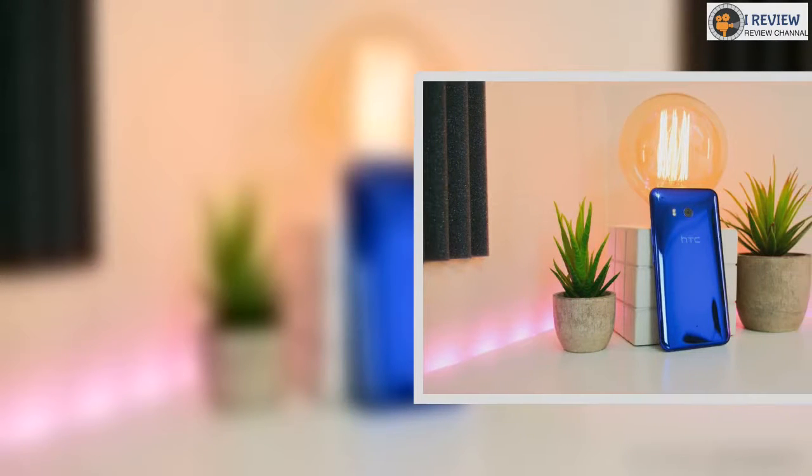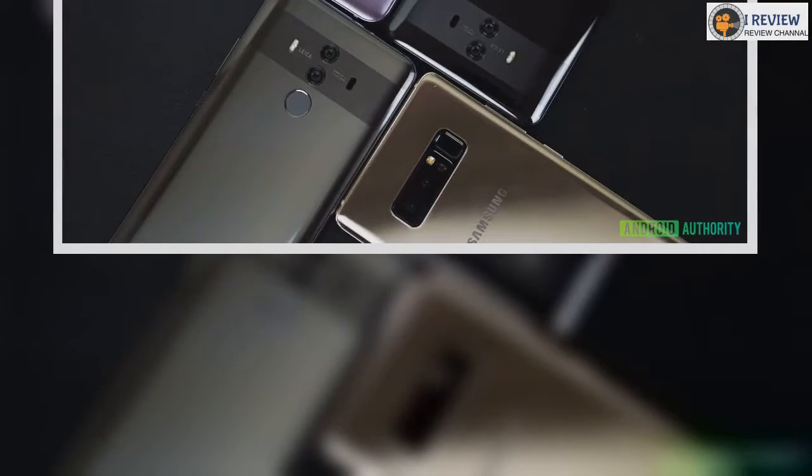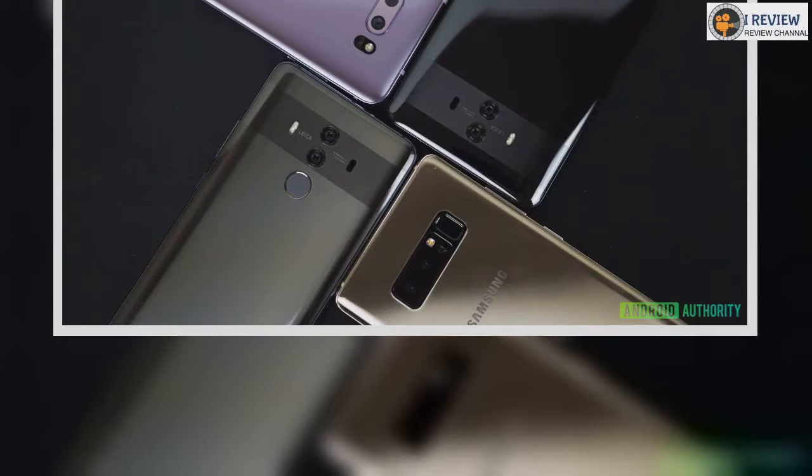The phone got a high 97 score for its rear camera features from the image testing XOMark, which is right up there with the iPhone 8 Plus and Galaxy Note 8.